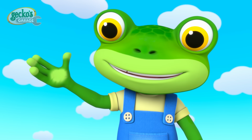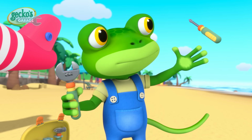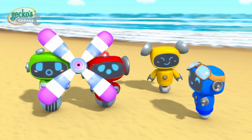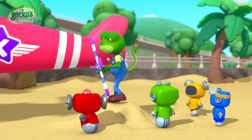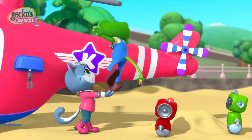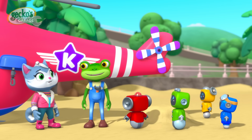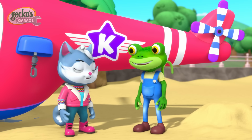What tools do I need? Screwdriver? Wrench! Gecko's garage. Time to fix. Gecko's garage. Let's fix this. Hurry now, Mix. This fix is a race to beat the tide and get this rotor in place. This bolt will hold your rotor tight when spinning fast during flight. Now let's adjust the rotor here so it can help you balance and steer. Magnifico! Gracias, Gecko. Oh, you're welcome, Cat.